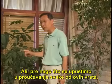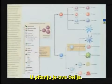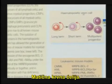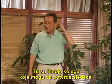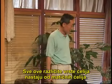But first of all, before we get into each white blood cell, I want to talk to you about this cell here. Look at that. Hematopoietic stem cell. Today is the era of the stem cell. When I was in medical school, with George and Dr. Kim here, we never heard of this. Stem cell. All these different kinds, this variety of cells, are coming from where? From the stem cell.